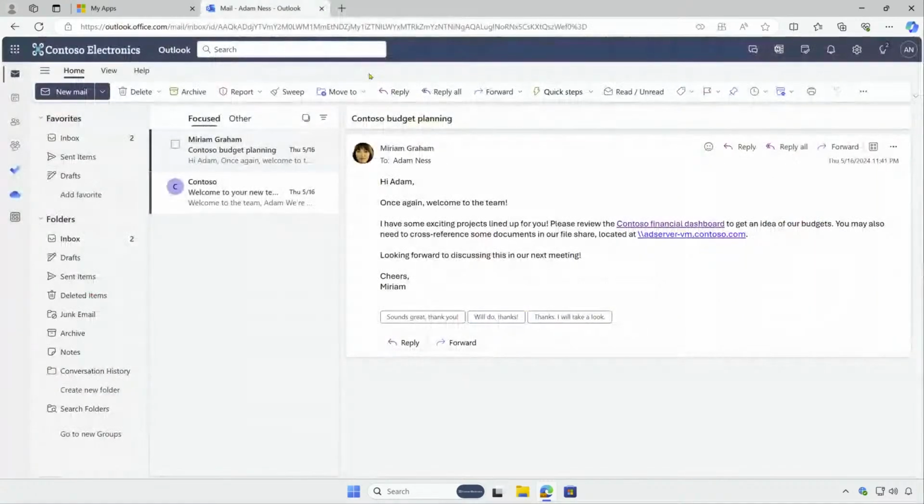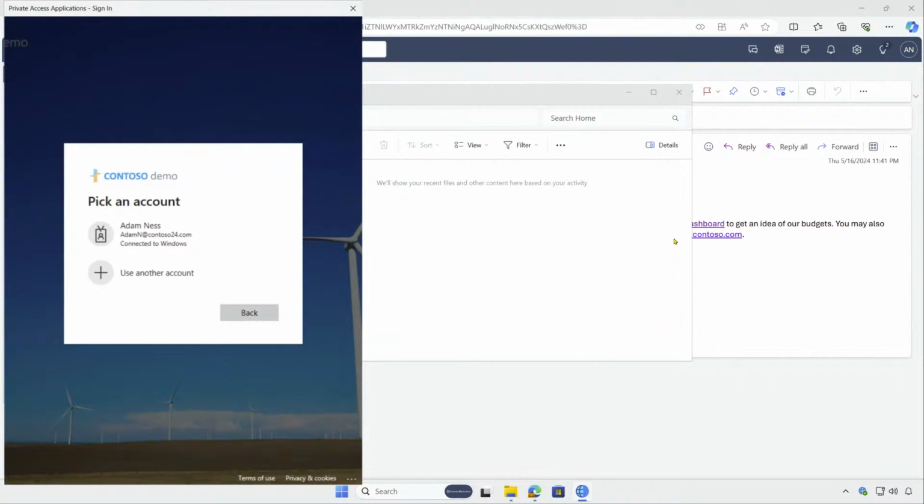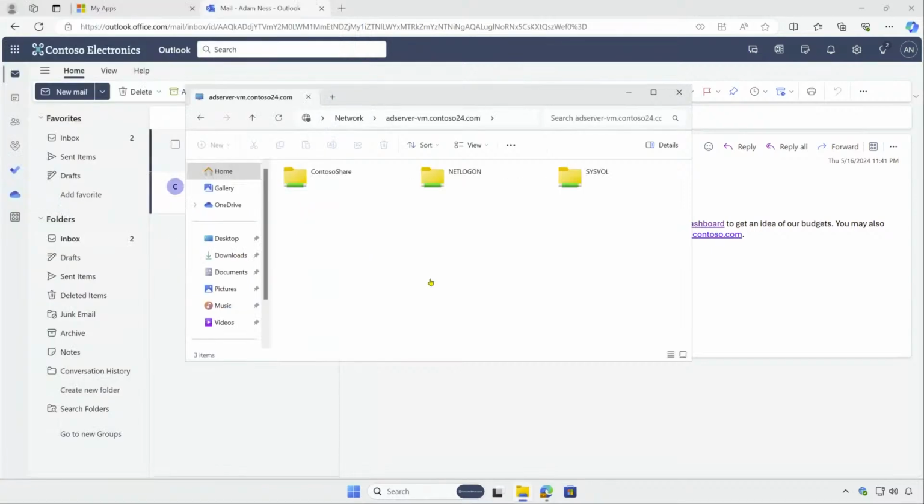And not only that, he will have access to the file server that he needs access to. And in this case, we will require him to do MFA to access that file server. So just by completing the MFA process, approving that request on his phone, he will have access to the file share, and then he will be on his way working.